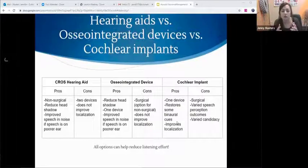So here's a quick overview of different treatment options for hearing loss with an acoustic neuroma, with some pros and cons to each. As we were just talking about with Mike, the CROS hearing aid is non-surgical. It can reduce the head shadow, or the need to turn towards the speaker if they're on your bad ear. It can improve speech understanding in noise if speech is on the poor ear and noise is on the good ear. But this does require two devices and it does not improve localization.